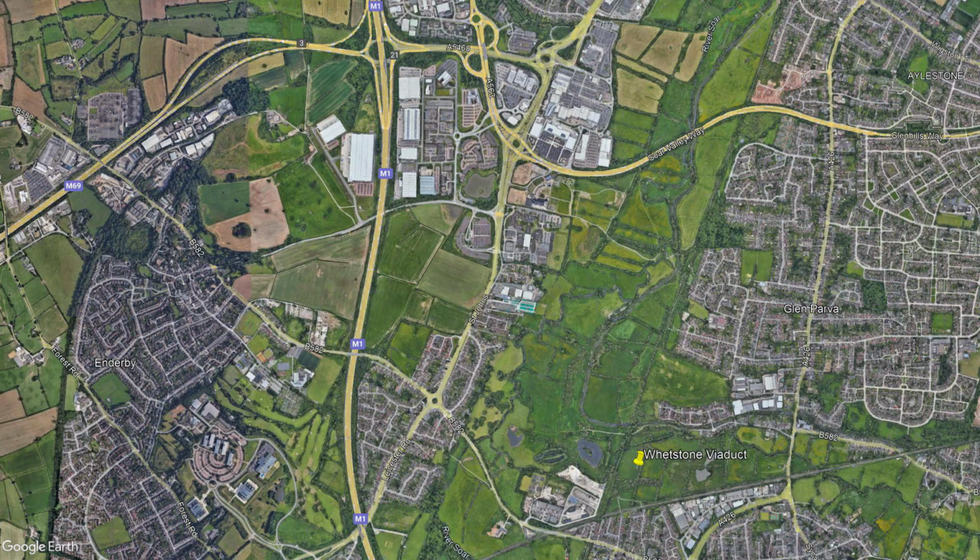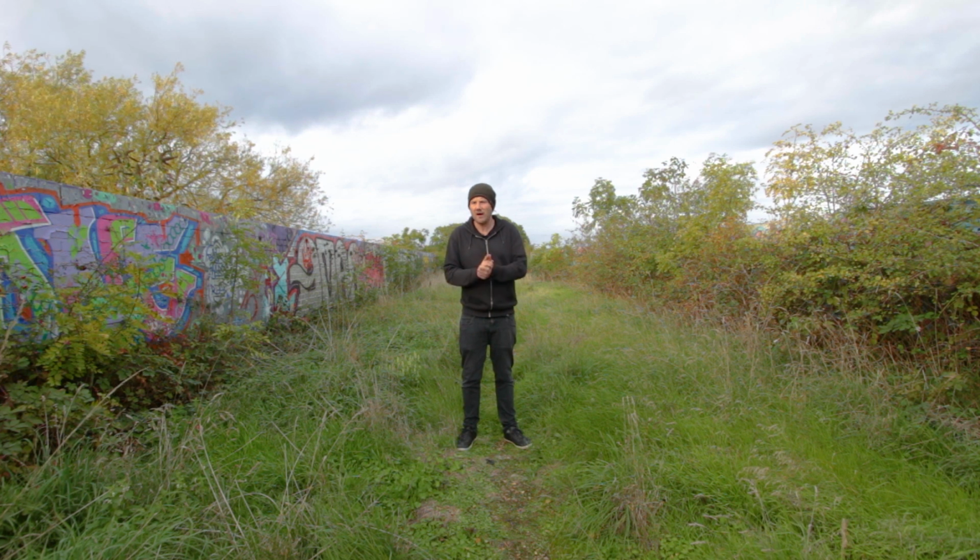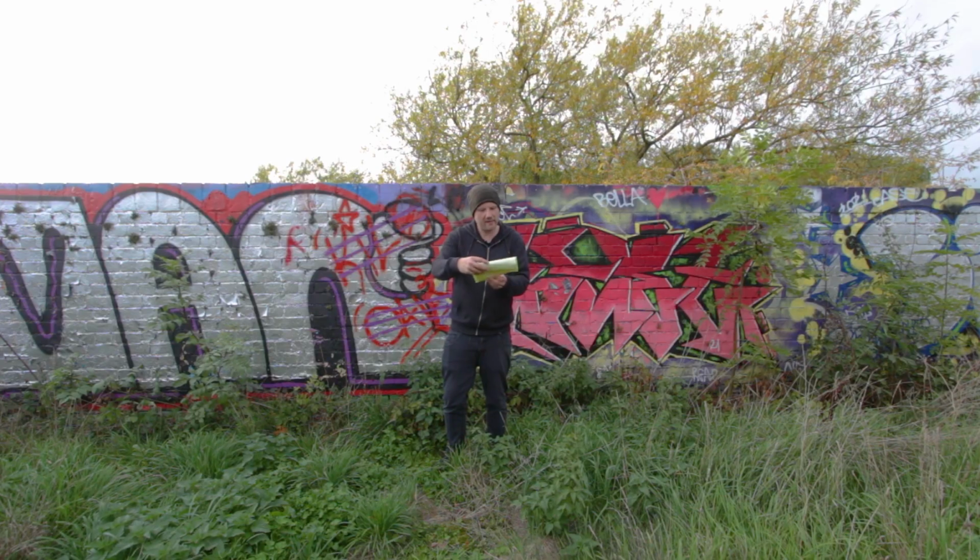I've come to the Whetstone Viaduct a few minutes from the motorway's end because it's the nearest thing that doesn't look like Leicester and is perfect for a video outro. How does it go? There we go.